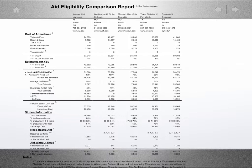This is KU, this is WashU in St. Louis, and this is Missouri, which is there in Columbia. Of course KU and MU are both public schools and WashU is a private school. So we'll look at both of these public schools in comparison to the private school WashU. We're going to look at 2014-15 as a year of graduation.